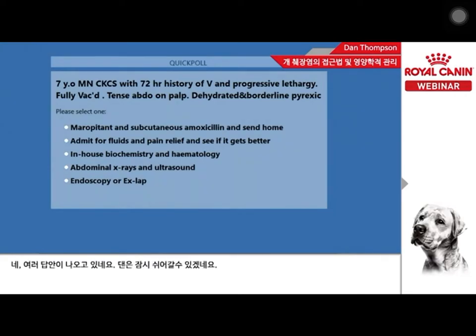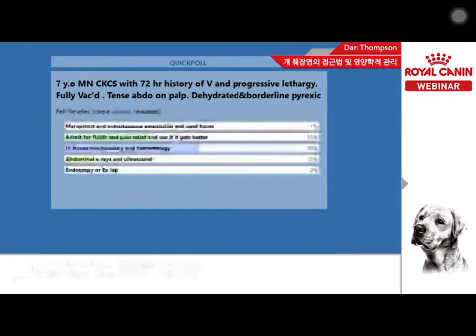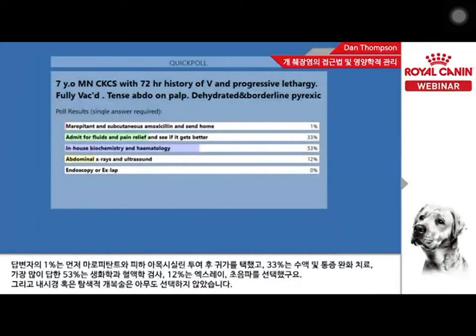And they are polarised nicely. And in these breaks you can have a drink and a rest, Dan. Okay, I can see that close to 70% have voted, so I'm going to close and then share the results with everyone there. Dan, I can see that 1% selected the first, maropitant and SQ amoxicillin, and send home.